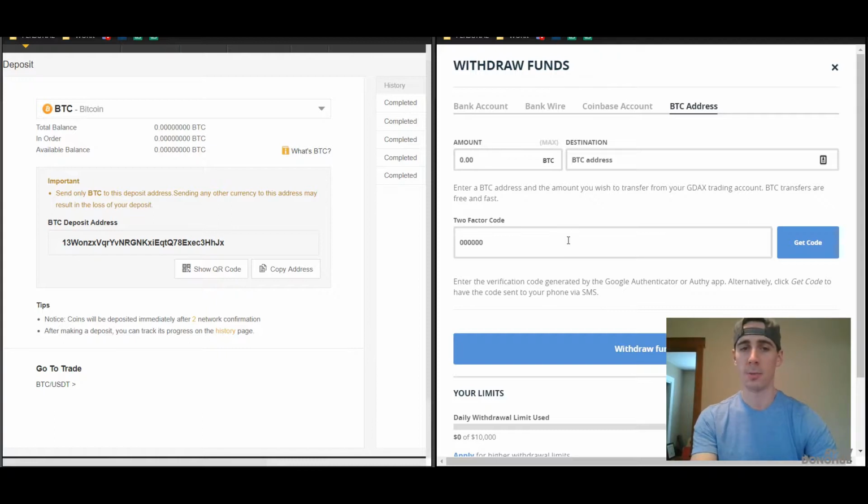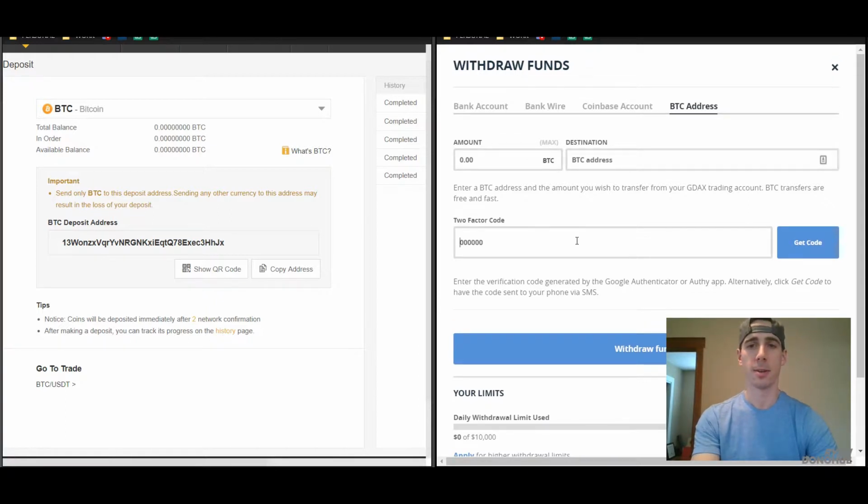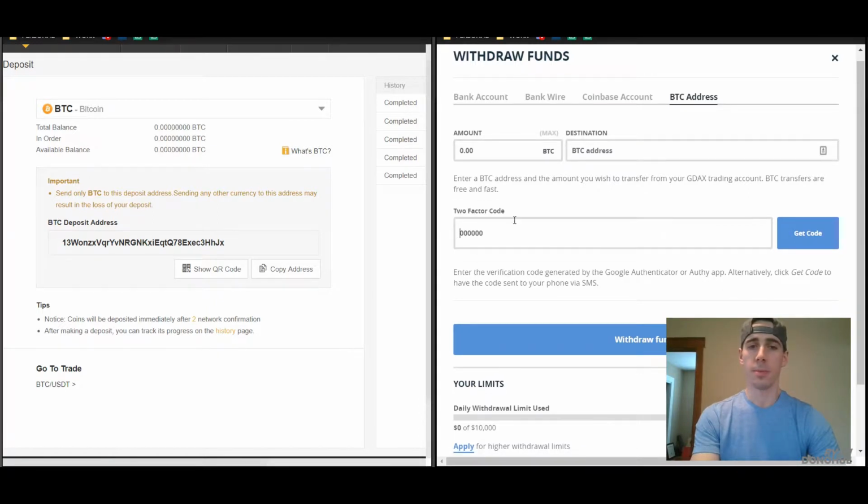It's a little annoying. You have to enter a code every time you log in, but you know that you're the only one that has a code. The code actually changes every minute, maybe every 30 seconds, I don't remember, but it's constantly changing. So it's really tough for somebody to hack into your account. Believe it or not, crypto has a lot more security than a standard bank account. Crazy, right? Which is good. So it's easy as that.